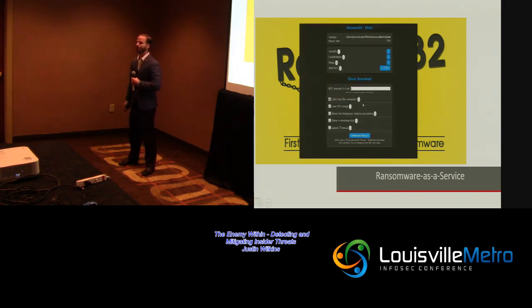So with Ransom32, you can download the client from Tor. You specify who you want to attack, the payout that you want to request. It will go out, send the ransomware payloads, deploy the ransomware, get the encryption keys, collect a payout. It will do everything. All you need to do is provide emails, and they simply take a 25% cut of all the profits. So you no longer need to have technical aptitude to deploy ransomware. You just need the will to do harm.